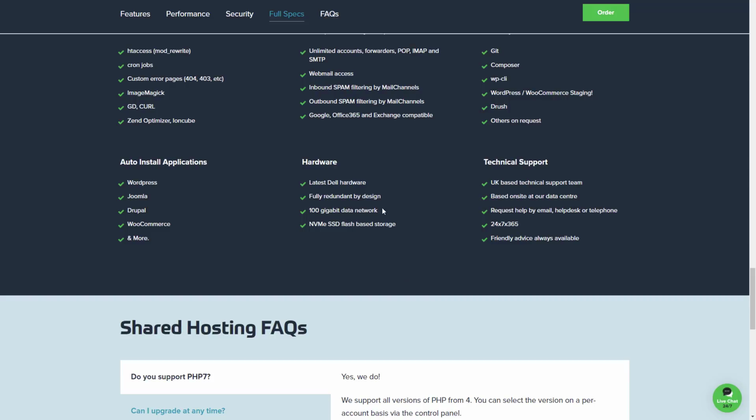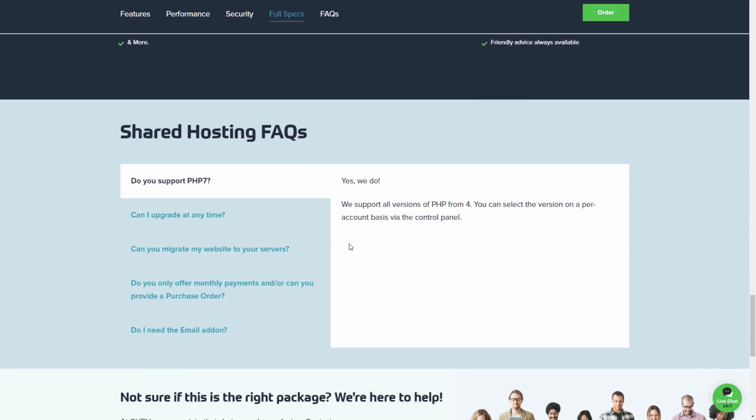Latest Dell hardware, fully redundant by design, 100 gig data network, NVMe storage, technical support. And they're actually based on site at their data center. You can request support by email, help desk, or telephone. We also have live chat, you can see in the right hand corner here, 24/7, 365.